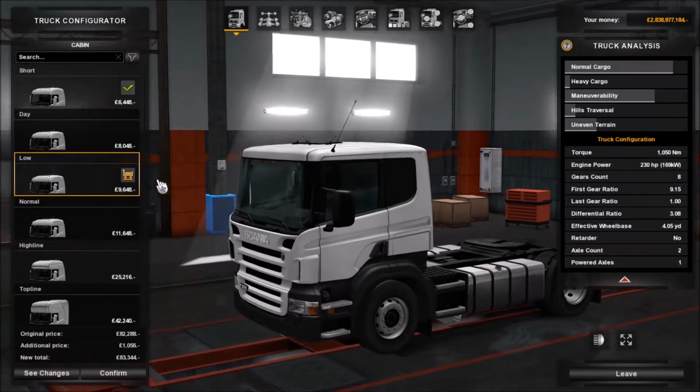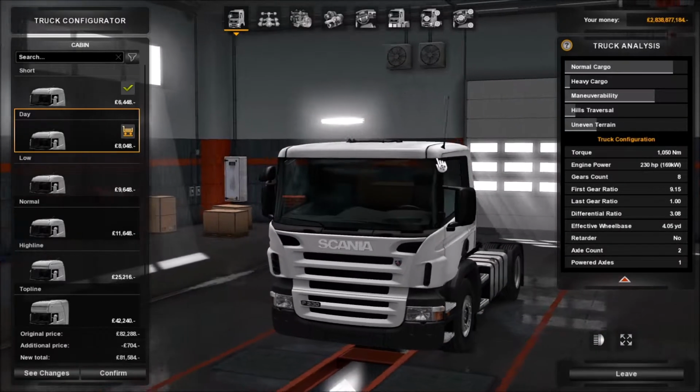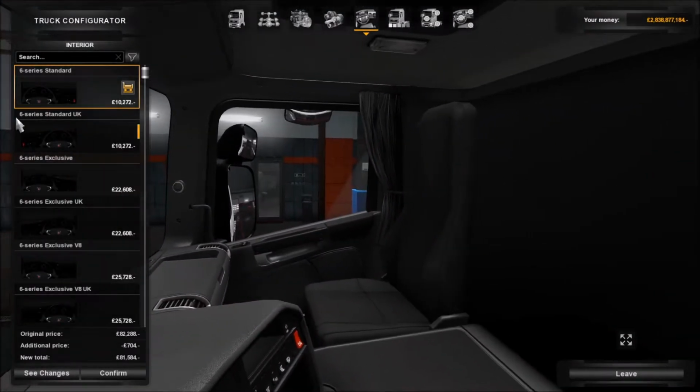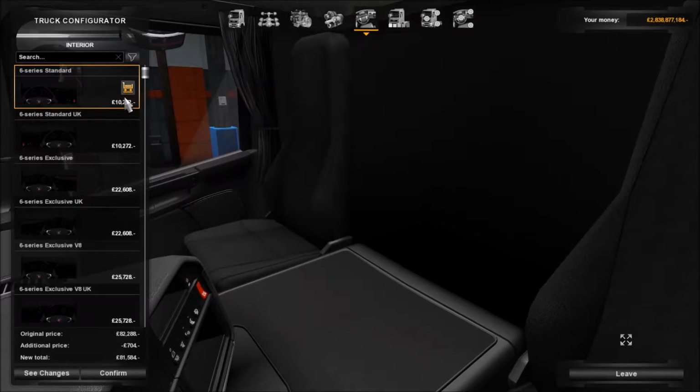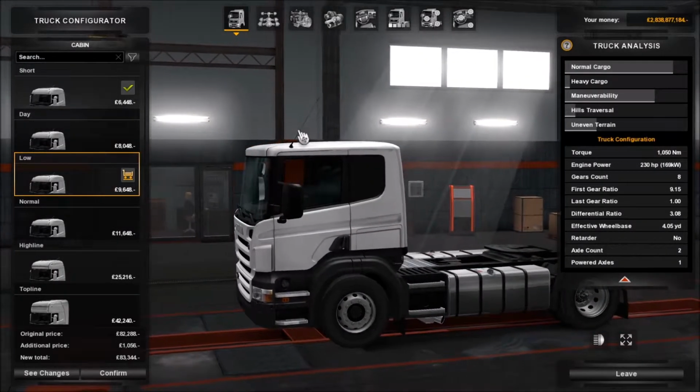Most trucks like this would probably go up to a normal, and then most of them would be like this: normal, low, day. Interestingly, these do have rear windows, but when you go into here, they don't. So that's a bit weird. I'll probably go for low.